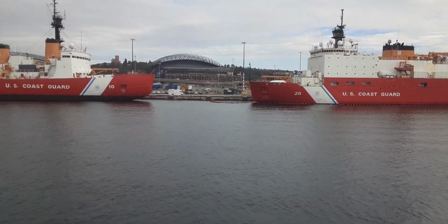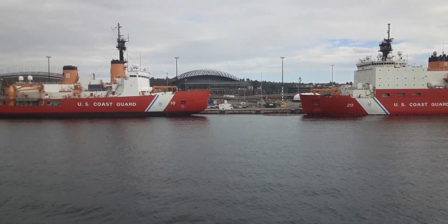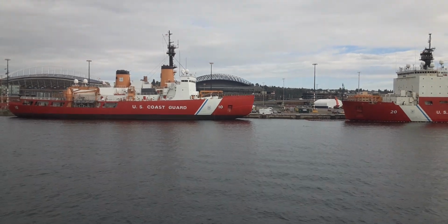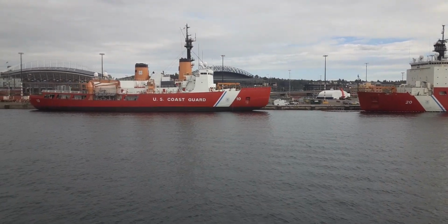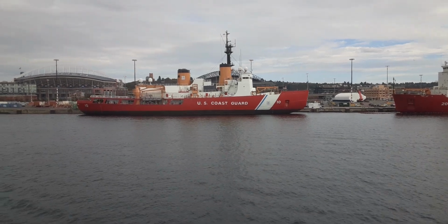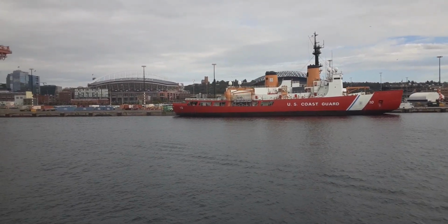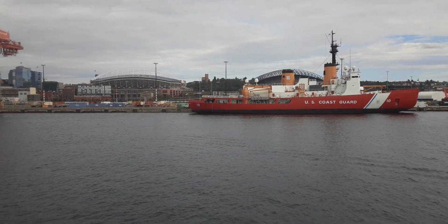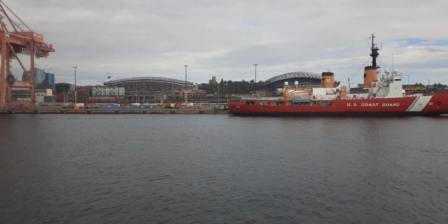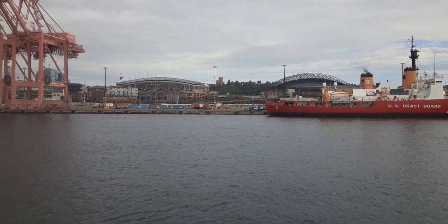Now, the next vessel here, the number 10, is going to be the Polar Star, and this one does work on the opposite side of the world, down in the Antarctic region. They actually just returned, I want to say about 2 weeks ago, from their long voyage and stopped up in California before they came back here in Seattle. But they are also an icebreaker, a heavier class than the Healy. While the Healy is focused more on research, this one is more of a focus on just getting where they need to go.